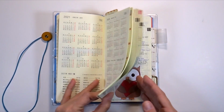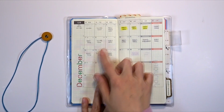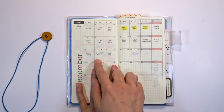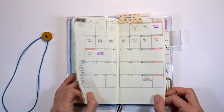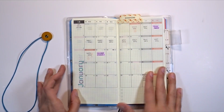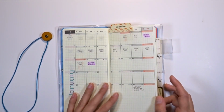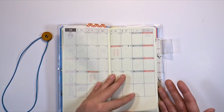The layout is the same as the other one, and I wanted to use the monthly for a workout plan. I kept a log of when I worked out, and if I worked out, what I did, if I did arms and shoulders, if I did glutes, if it was a rest day, and so forth. I only did it for December and January, and as you can see, I had a little tab here that says exercise, and I never kept up with it. And I'm so upset because it would have been a nice thing to keep up with and see how you progress throughout the year, but it was just too much.